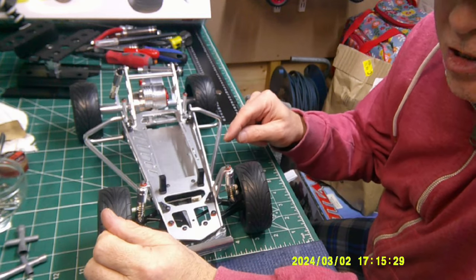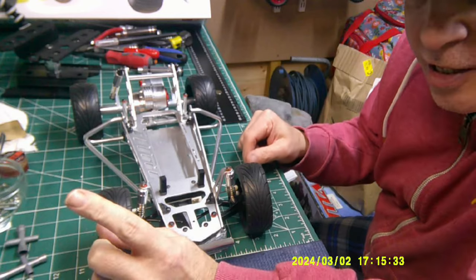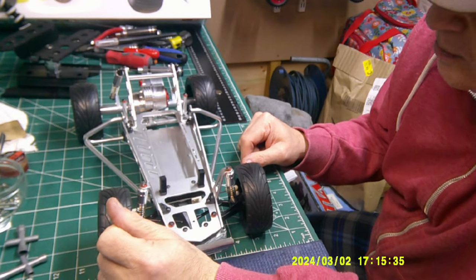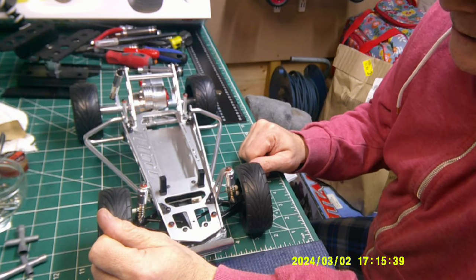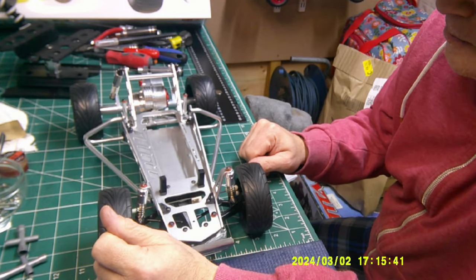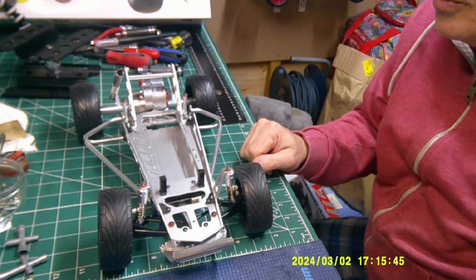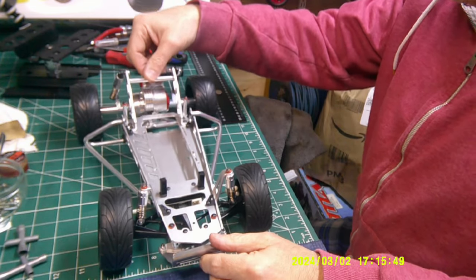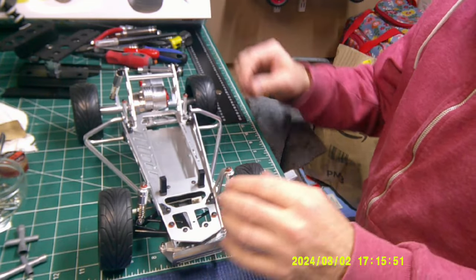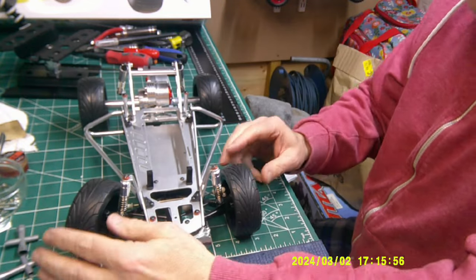I'm going to put electronics in both, and I'm going to do the same electronics because I can't be bothered to take them all out of one and put them in the other. And we'll just see which one goes better. Basically, it's going to have the same sort of stuff in there, because this is probably a little bit heavier than a plastic version.